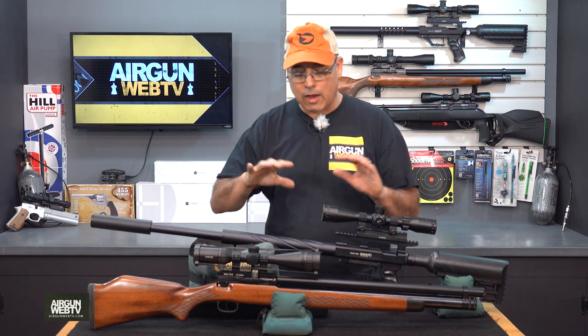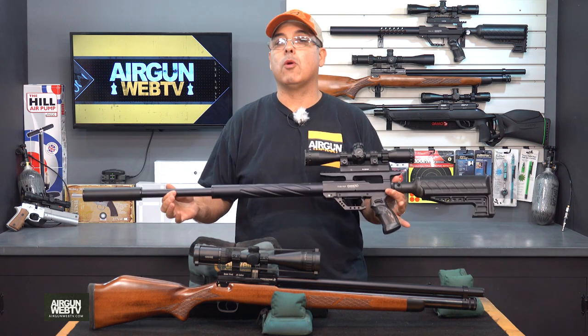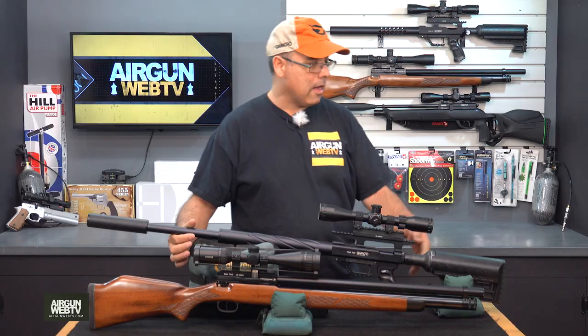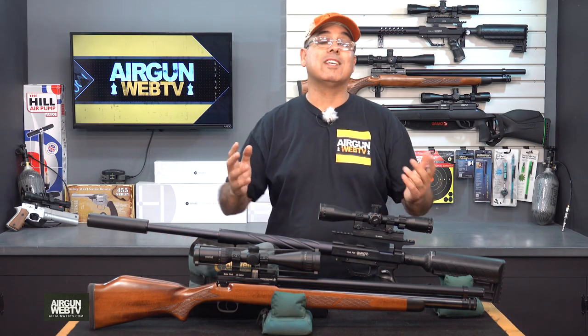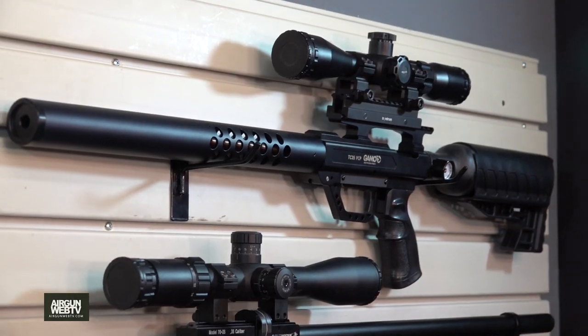One of the things that I love most about this and also the TC-35 is they're very light. This gun with a scope, maybe 8.5 pounds. That gun with a scope, maybe about 6.5 pounds. So if you want something light, tactical, easy to maneuver and control, these guns are really good.